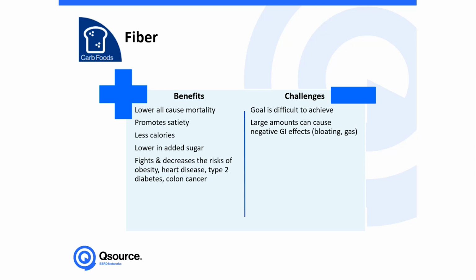Fiber helps lower all-cause mortality. It helps make you feel fuller longer, provides fewer calories, is lower in added sugar, and helps fight off diseases and decrease risk for obesity, heart disease, diabetes, colon cancer. Plant-based foods such as fruits, vegetables, and whole grain products contain fiber.